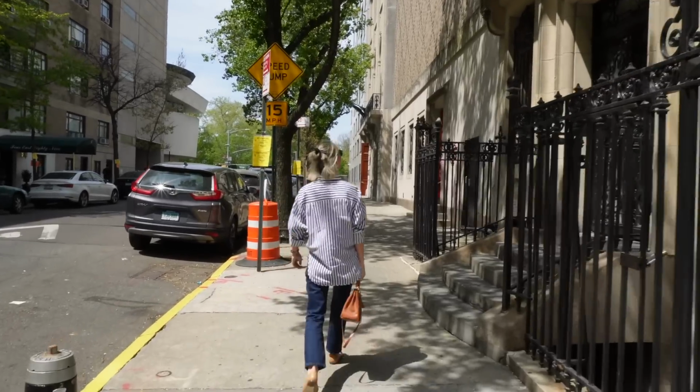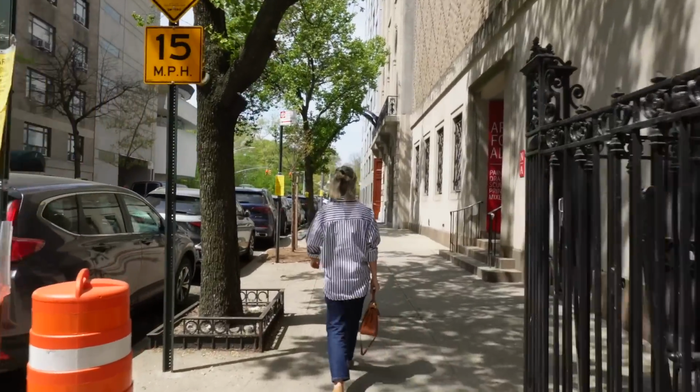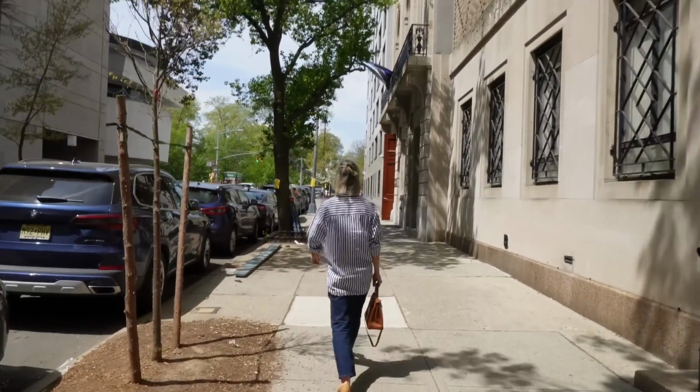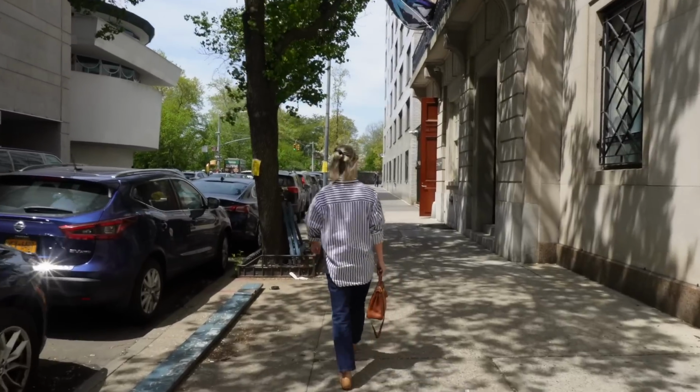Today, I'm taking you all along with me to the Upper East Side to see two of the most beautiful gallery spaces in New York City, in my opinion. They both happen to be LGDR gallery spaces, and we're going to start at their 89th Street location, which is right next to the Guggenheim.